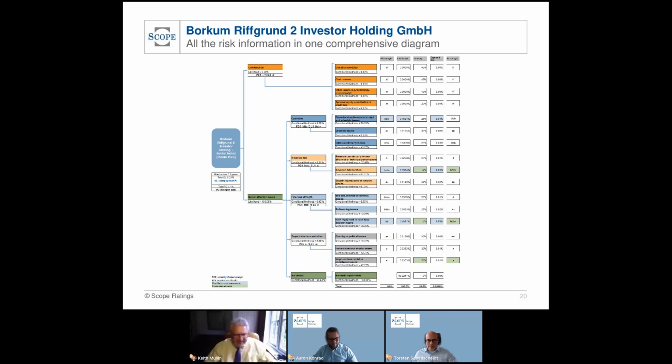Yeah, thanks, Aaron. Again, there's a question which is a comparable question between two projects here. And the question is this: what's the key difference between the rating of Borkum Riffgrund and CPP-IB renewables?